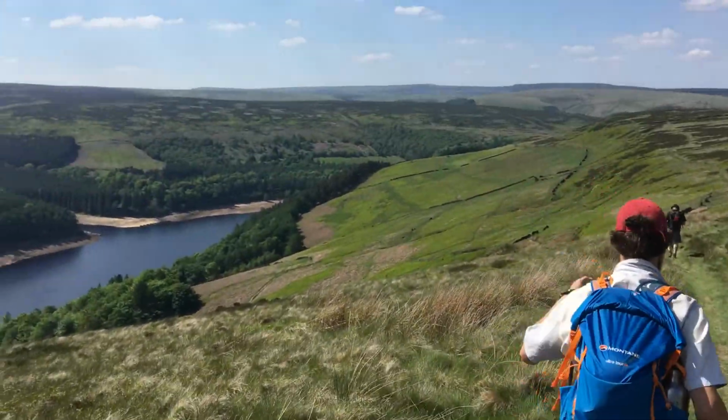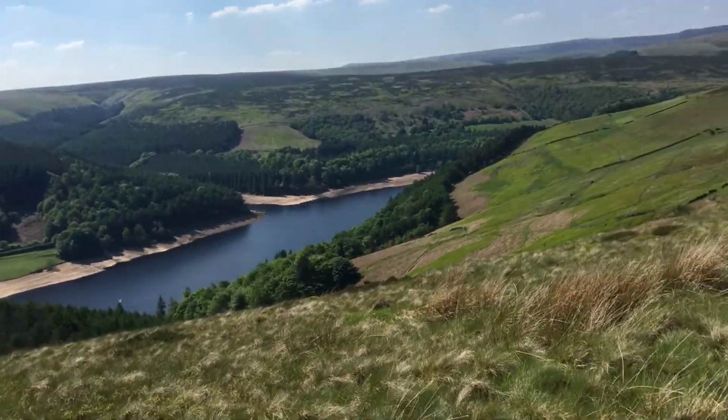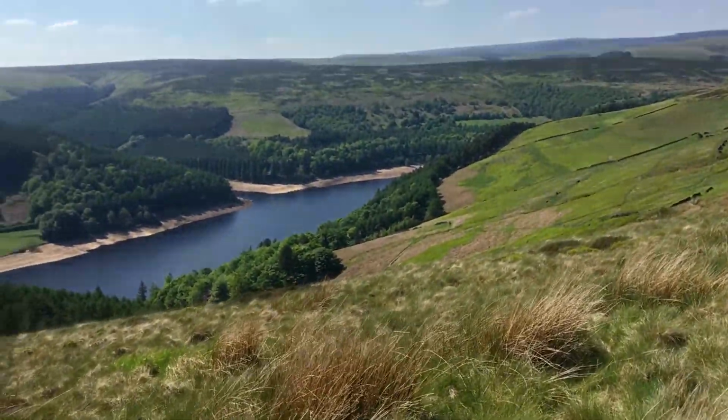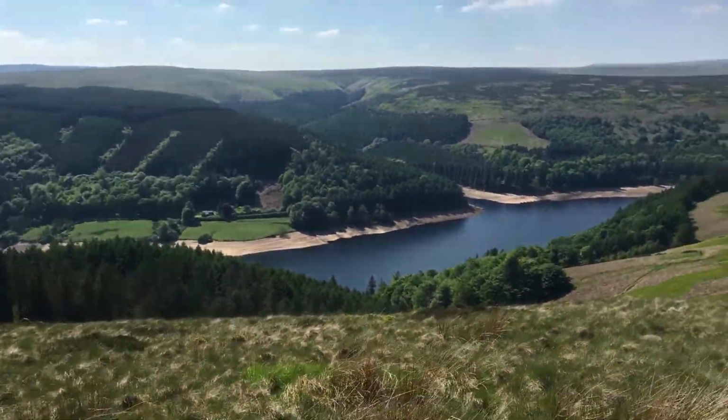And as I said, we've got the weather again. When we did Edale last year, the weather was the same. It was cracking, and that's just what makes it. If you've got the right weather for this, it makes it even more enjoyable.